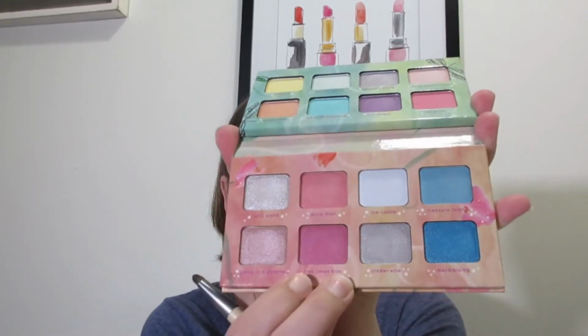And next I think I'm gonna use True Shade on the bottom. Just gonna clean off my brush here. I'm gonna just take this a bit above the other colors, above my crease. Kind of do a halo effect.